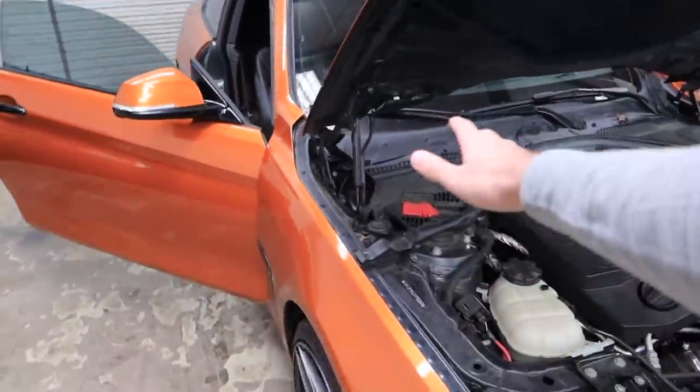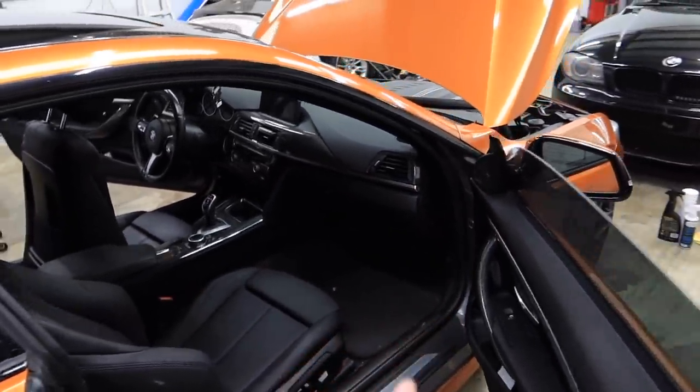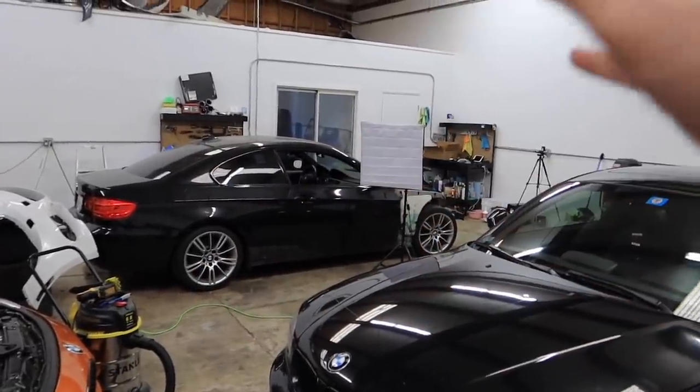So yeah, guys, you guys saw how filthy this thing is. It doesn't look too bad from a distance, but when you come up close to it, it needs a little bit of love. This thing has been a parts car. It's been getting all my parts. This is a great daily. I love this thing so much. It's been put to good use. We finally got all the parts my brother's car needs. So I think now it's a good time to take care of it.